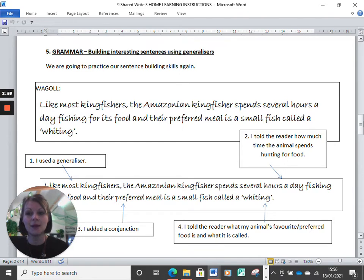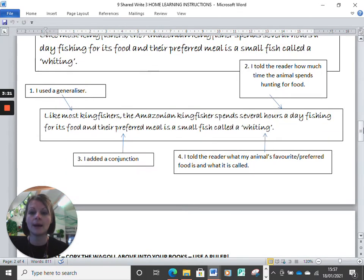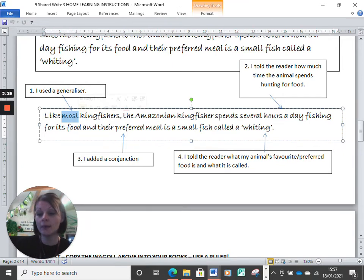Grammar task today, number 5. We are going to continue building interesting sentences using words called generalizers. So, like most kingfishers, the Amazon kingfisher spends several hours a day fishing for its food, and their preferred meal is a small fish called a whiting. Here is what I did. Like most kingfishers, most is a generalizer. Other generalizers include the majority, many, most. You could use any of these words.